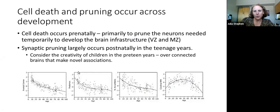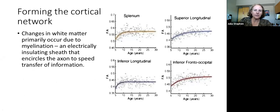If I just point out, if you look at just gray matter, which is what these first three plots are showing, you see this general decline. But if you look at white matter, which is the axons, it's a much different pattern across the lifespan. This is zooming in on that a little bit, showing just the first 30 years of life. We can see that white matter continues to develop through into adulthood. In this case it's actually looking at fractional anisotropy, but why do the properties of white matter change across development?